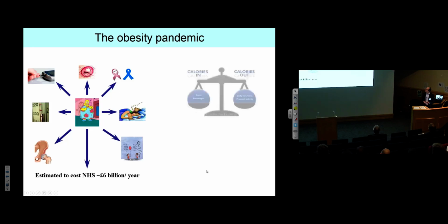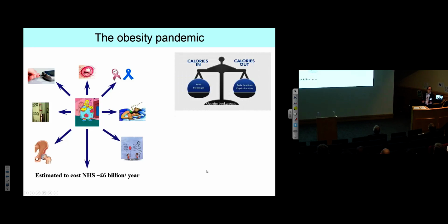And obesity can be broadly classed as a chronic imbalance of excess energy intake compared to energy expenditure. There have been a lot of attempts at pharmacotherapy to treat obesity, and they've very much focused on this side, the calories in, of the equation. Some of the medications have been effective, but they have had substantial side effects, and they've been withdrawn. There's only actually one agent licensed in the UK for obesity treatment at the moment. And the other side of the balance, the calories out, has largely been ignored.